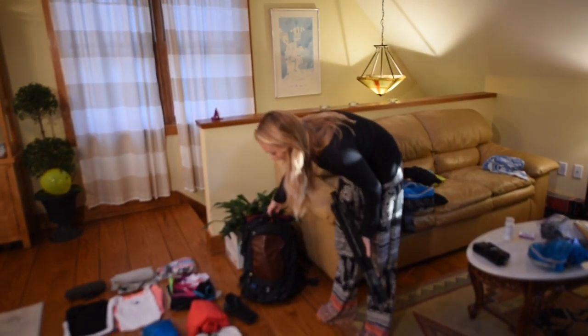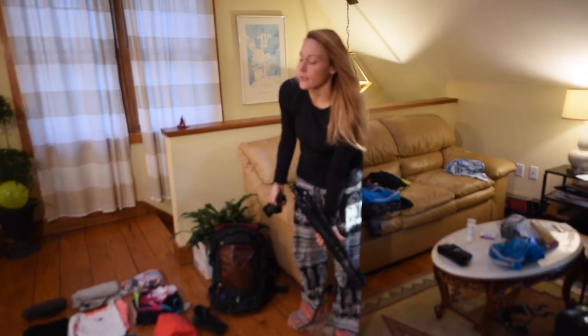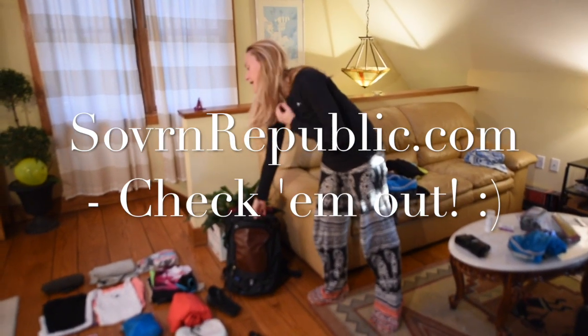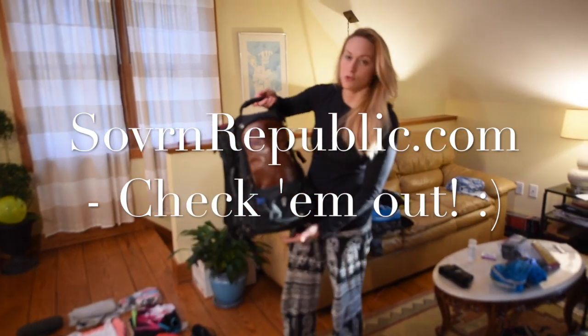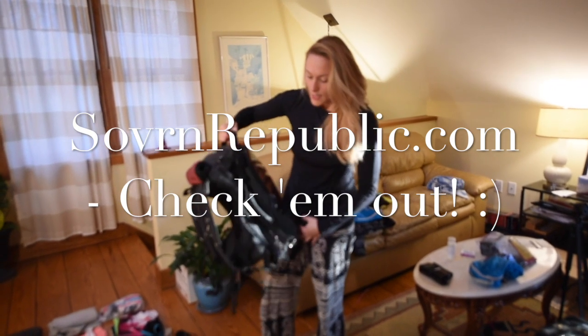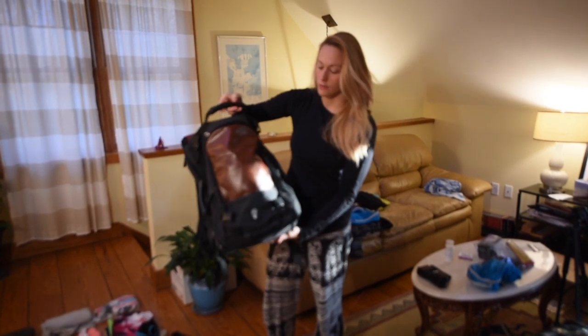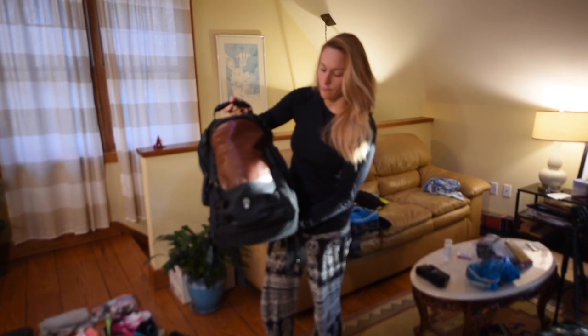This is a bag that I'm using. It's by Sovereign Republic, and I saw them on Instagram, and I immediately really wanted the bag. It's really nice, and it's just perfect for this trip for Central America and the Caribbean. I don't need much since it's really warm out, but it's just perfect for all my needs.